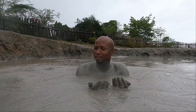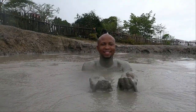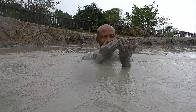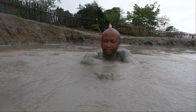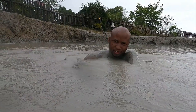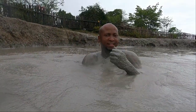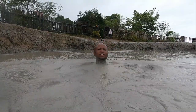So we're literally by ourselves in the volcano. This is the mud. It's really good for your skin. It smells muddy and sulfury, right? But you can really clean your skin, exfoliate, that kind of thing, right? So this is DRE TV, and we are at the mud volcano in Bonzi Trace, Pinal. Gonna take a swim.